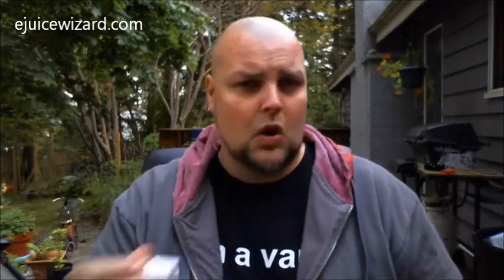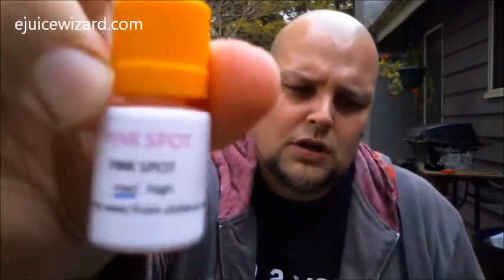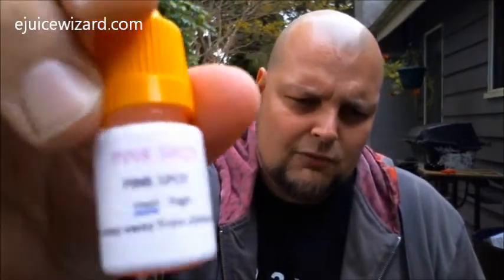We're going to be looking at a couple of juices that I got from ejuicewizard.com. They're in Victoria, British Columbia. They are one of the companies that is now carrying juice from Pink Spot Vapors. Super cool that we can get this in Canada, shipped within Canada. He sent me the actual Pink Spot flavor, and his big white labels. He's going to have different labels done up. These are just generic for now.